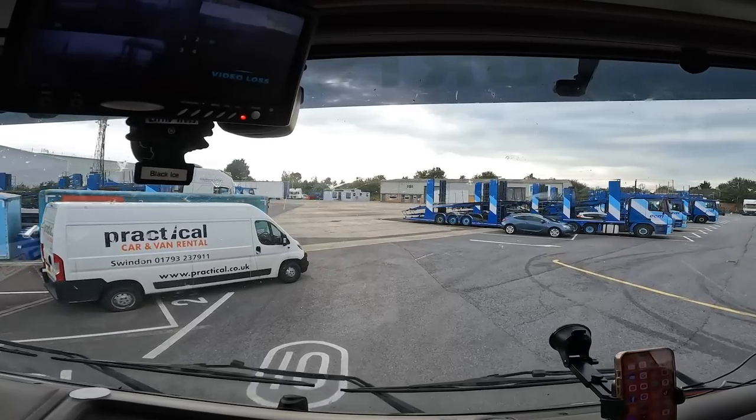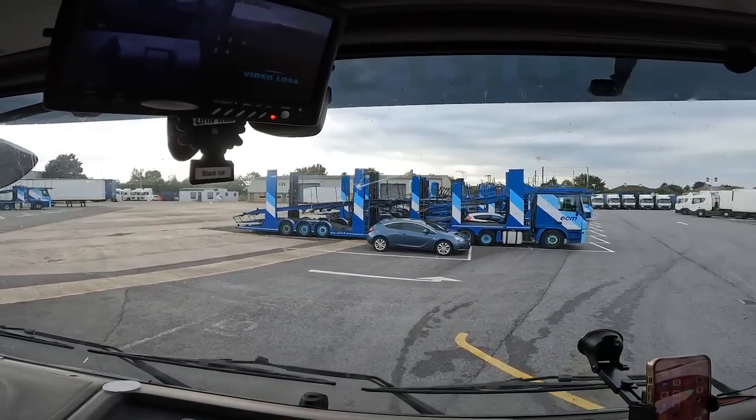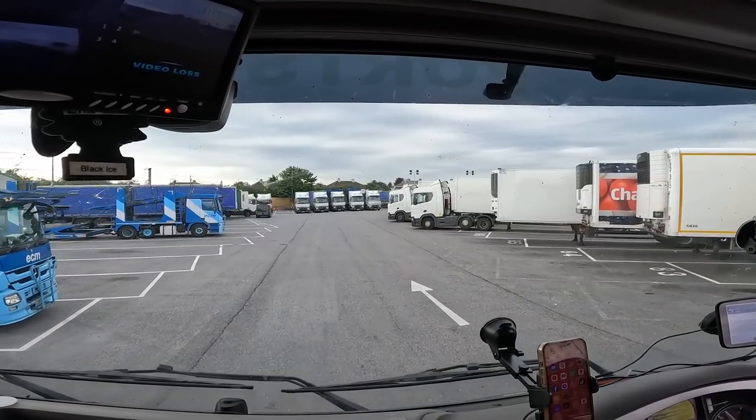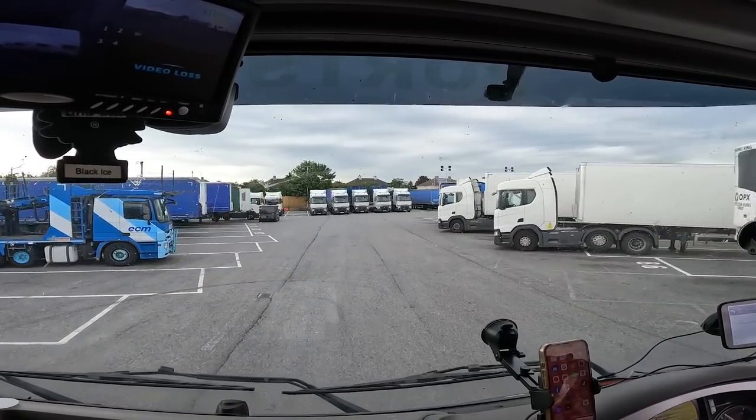Right, let's head back to the yard. See you when we get there. Right, here we are. We are back in the yard. Back in the yard for the third time today because we obviously arrived this morning. Then we came back this afternoon, dropped the blue trailer, which I loaded earlier, which we'll see in a second. And then obviously we come back again with these pallets.